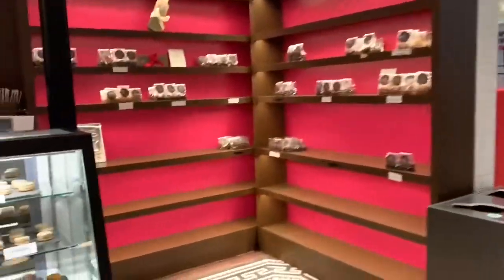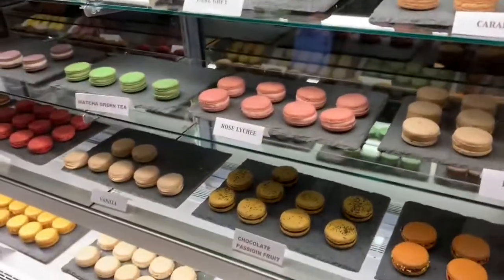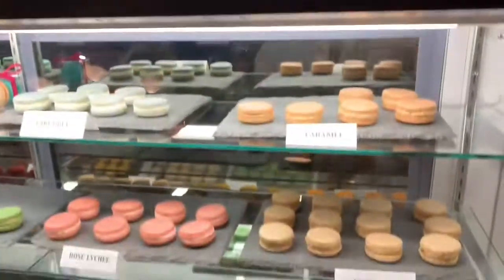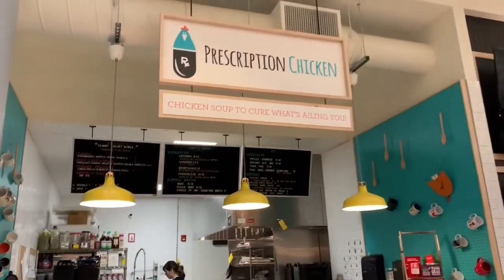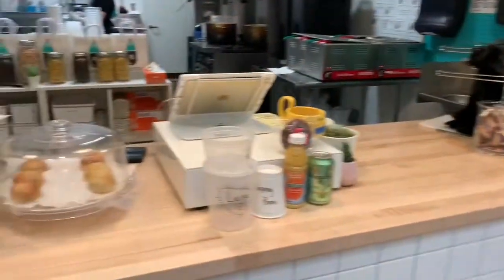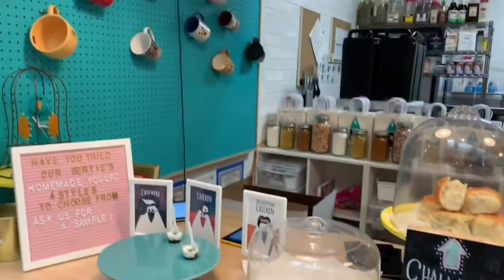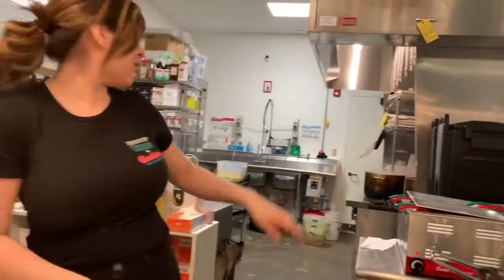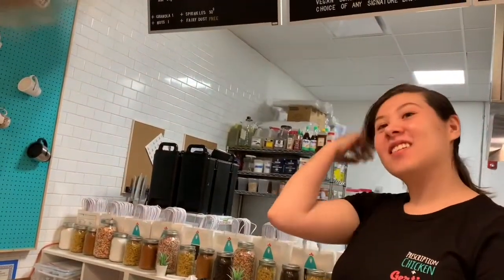You know I got a sweet tooth. So what's going to happen right here? Let's just talk about the level of greatness that is about to happen. This cute little place. Prescription chicken soup to cure what's ailing you. Oh, interesting. Read the sign. It's yogurt. So they do yogurt bowls, but the number one thing is your grandma's noodles or masa bowl. We'll be back, so we'll have to try this too.